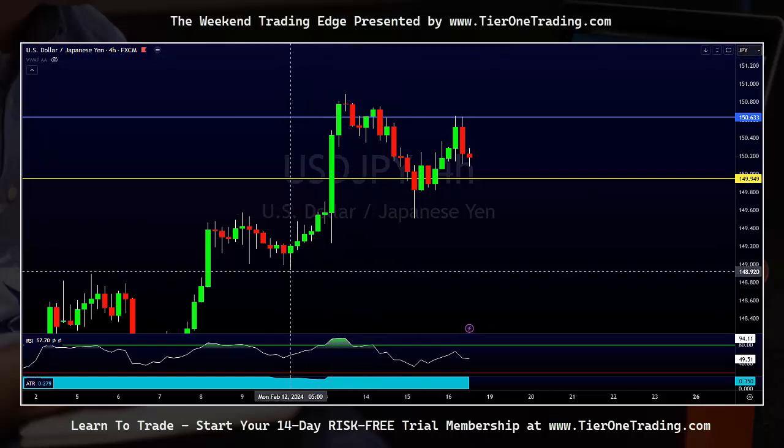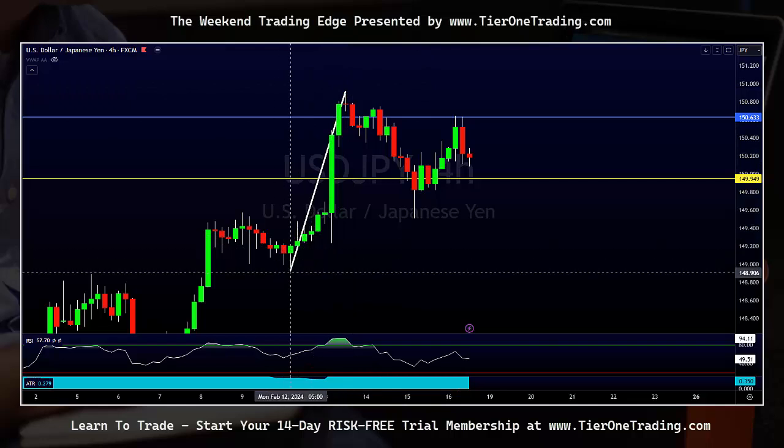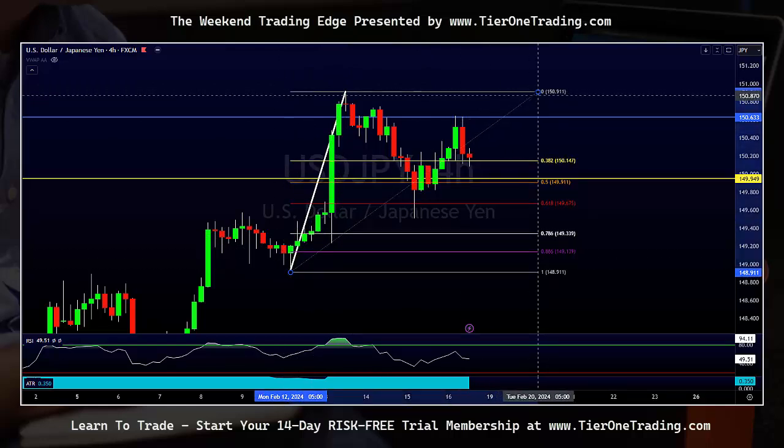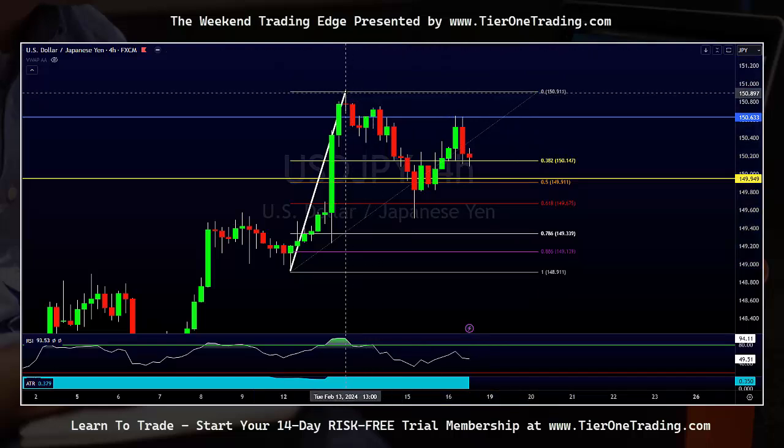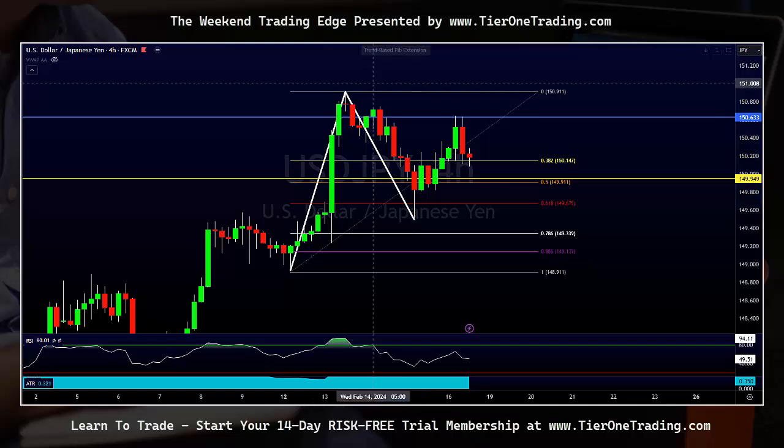Step 1, find the impulse or anchor leg. We call that our X to A leg. That's going to be right there. Step 2, bring on the Fibonacci retracement, right? Step 3, identify where the Fibonacci retracement for the B leg ends, right? Boom, it passes the 618 retracement. Since we have a 618, I know what I'm looking for: a potential Gartley pattern. And we just keep following those steps all the way through until we get to the completion.